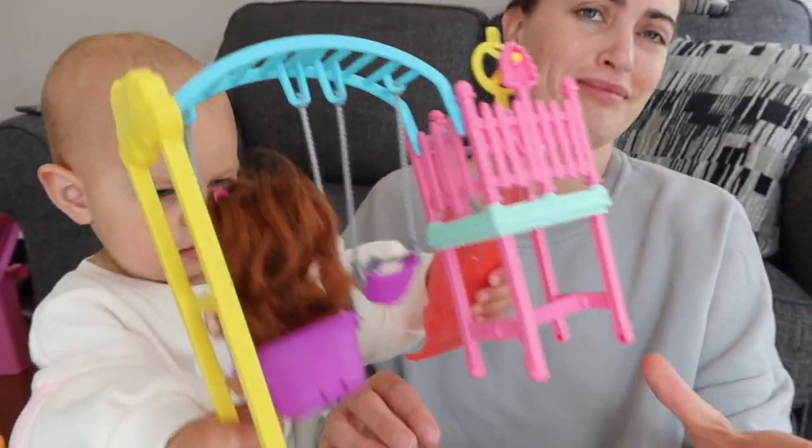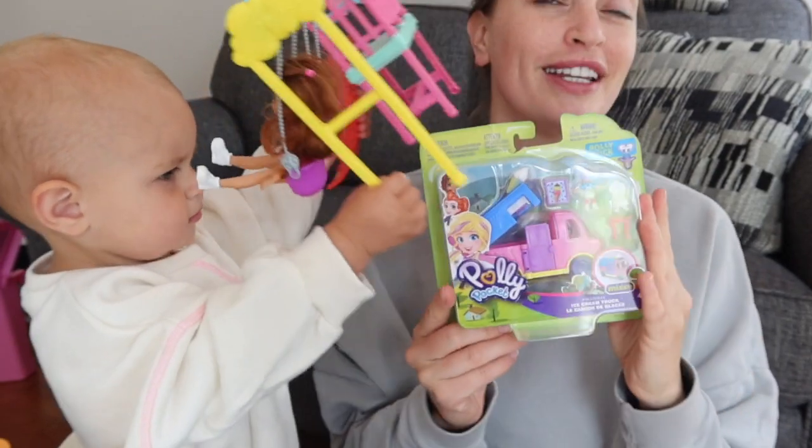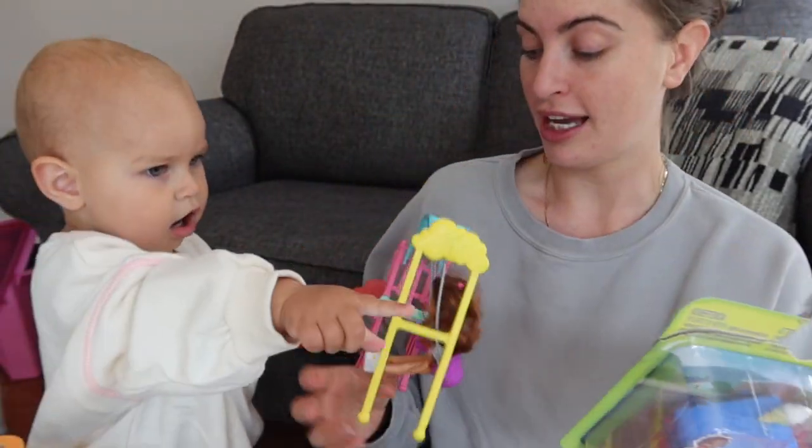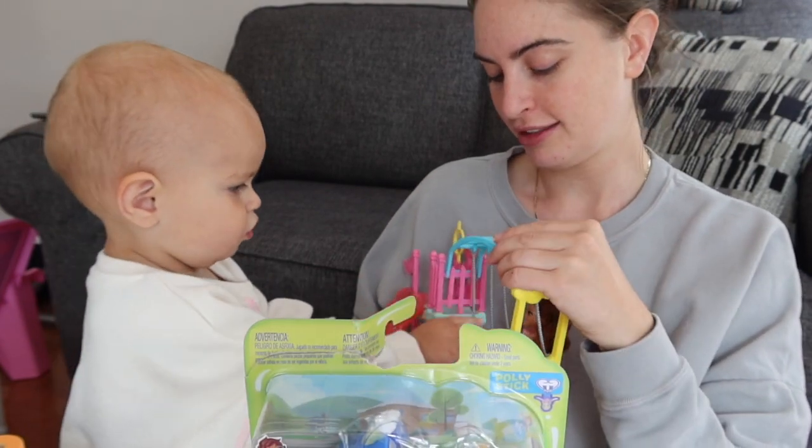So I picked up this one at Superstore actually. I also found it on Amazon, but I found it on sale at Superstore. It's a little ice cream truck. And I really need to get a couple emails done right now. So I am going to open this and hope that it distracts her for a little bit. You want to open this? Oh yeah, it is a car. Well, it's a van.